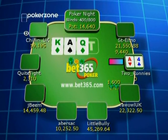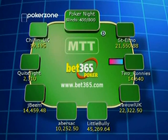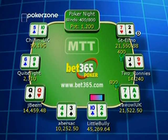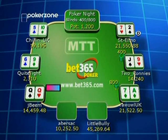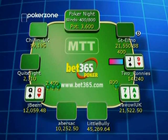2 Ronnies, who we watched a lot of in seat 7 on the previous table, all in with ace 4, picks it up with the aces. And we can see that we've got blinds at 400, 800, so not a million levels into this. Quite tight is going to be waiting for an opportunity to make a move, because all of the players on this table can invest 2.5 grand without really being too worried.